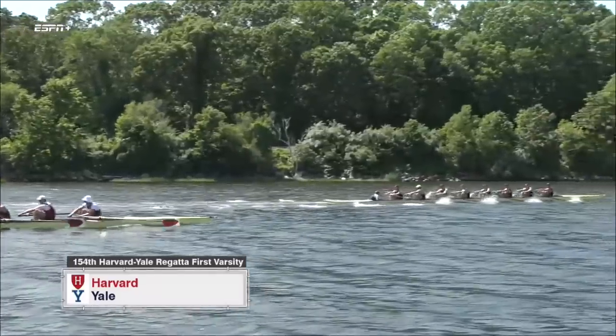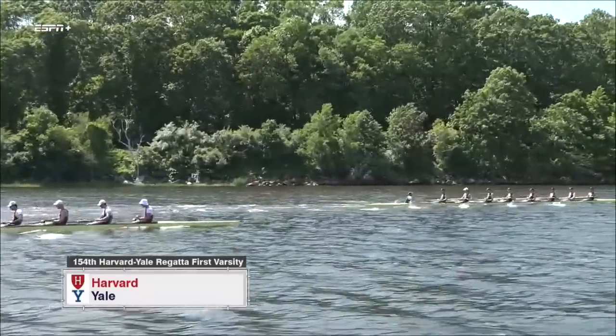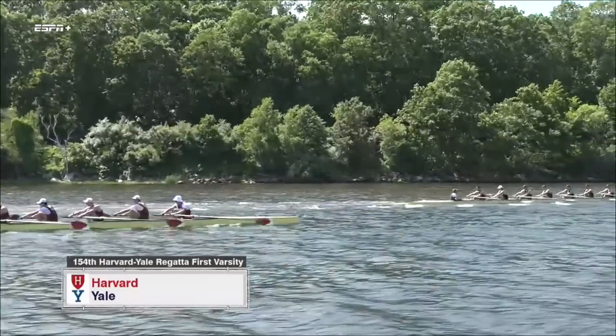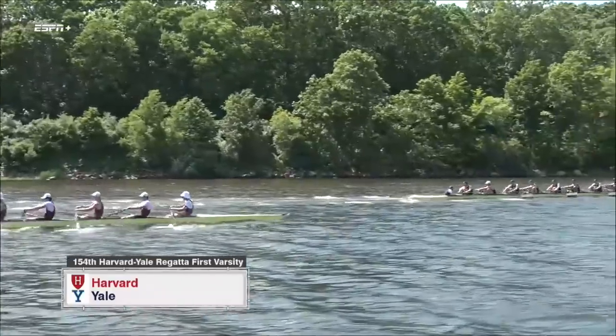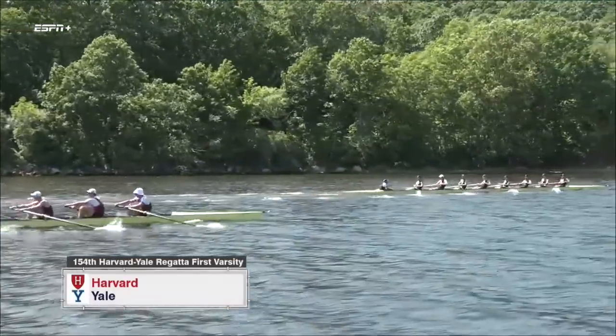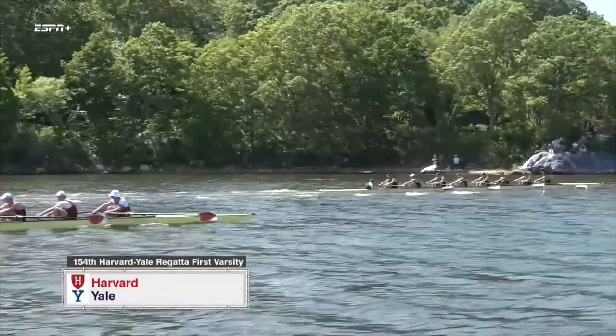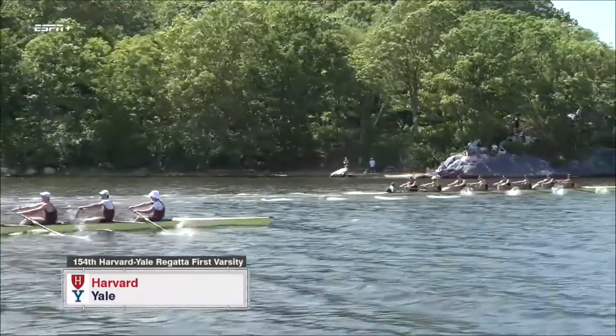They're not moving away from Harvard. No, I think Harvard has perhaps closed it a little, but in a dual race, you don't need to. We talked about it in the last race when it was the other way around. And they're doing the right thing. Don't make any mistakes. Now the upstream record is 18:35, and 18 right here.